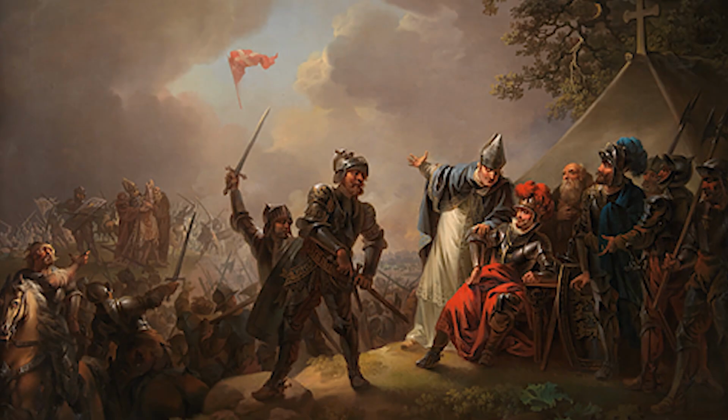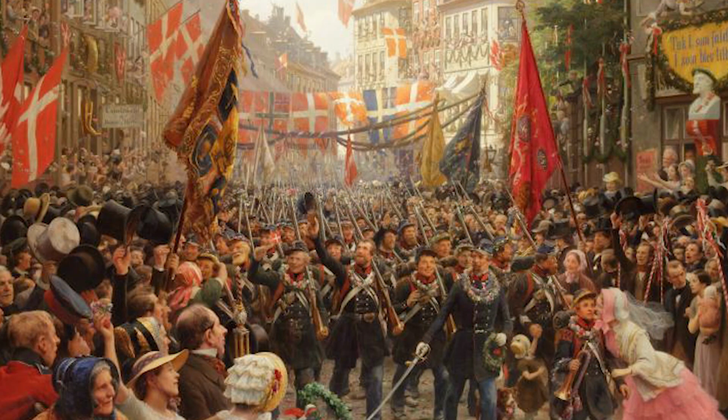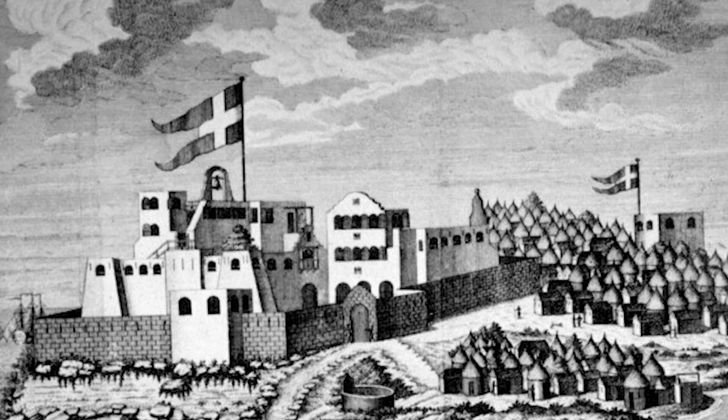The Danish flag is among the oldest used national flags in the world. The use of the flag dates back to the 13th century when the Battle of Valdemar was fought. The battle was fought by the Danes to defeat Estonia and establish Danish administration in the country. After an unsuccessful struggle, the Danes were about to surrender.